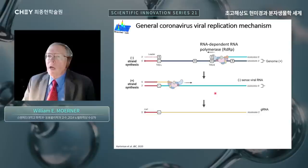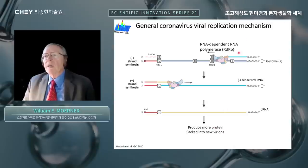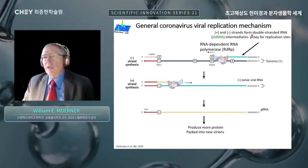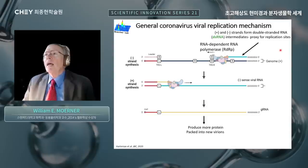And so this goes on back and forth fairly quickly to make many copies of more genomic RNA, the positive sense genomic RNA, which is used to produce more proteins inside the cell for sure, and also will be packed into new virions. But there's also this negative sense gRNA that's present, and the plus and minus strands can hybridize to form double-stranded RNA, or dsRNA, which also has to be present inside the cell as something like an intermediate, but that would be closely associated with the replication sites.